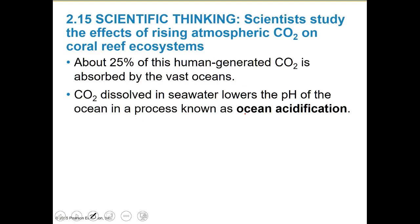About 25% of the human-generated CO2 is absorbed by the oceans. And CO2 dissolved in salt water actually lowers the pH of the ocean in a process called ocean acidification. You could think about this because when you have a soda, like a Coke, with the little CO2 bubbles in it, those things are usually acidic. A Coke is definitely an acid. So when we add CO2 bubbles to the ocean, we're making it more like Coke or seltzer water or ginger ale. We're lowering the pH of it.